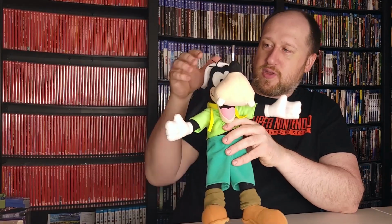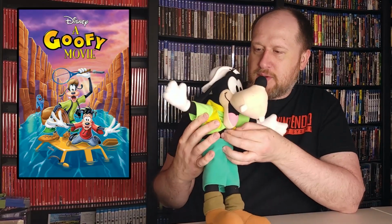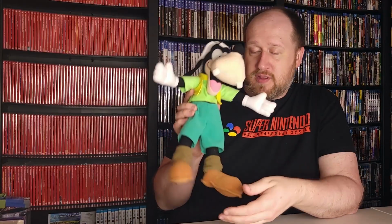But I got some cool stuff on eBay that I will show you really quick. So, continuing on with the plush, I finally got this awesome Goofy movie, Goofy plush. And I was aware these existed. I've kind of had them on my saved searches for a while, but it seems like they always sell for about like $40 to $50. I'm like, that's a lot for a plush. But for whatever reason, somebody put one up with free shipping for $11.99.